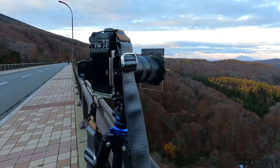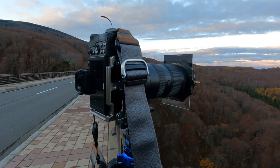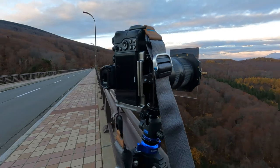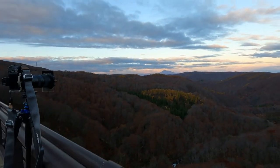Right now I've got my new 70 to 200 millimeter Z lens on there, and I'm using a gradient filter on it as well. So I'm set up to get some good shots. Pretty excited because it does look like we're gonna get some good light and color all around. So hopefully that works out. So just waiting for the sun to come up a little bit more and see what we get.